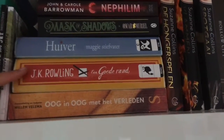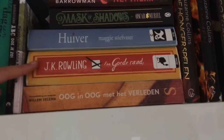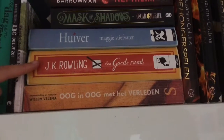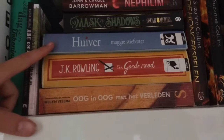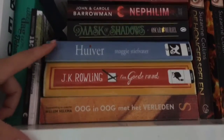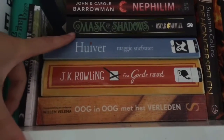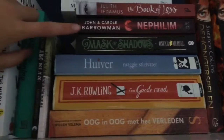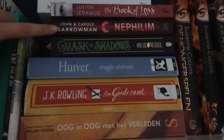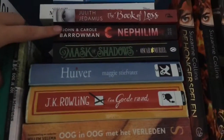Then we have a Dutch library copy of A Casual Vacancy by J.K. Rowling called Een Goede Raad. We have a Dutch library cover of Maggie Stiefvater's Shiver, which is called Huiver. We have this book called Mask and Shadows by Oscar Moriel. We have Nephilim by John and Carol Barrowman, which is the second book in the series, but it doesn't say that anywhere, so I got it.